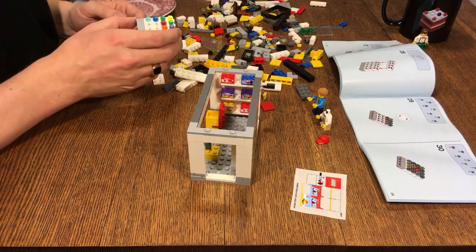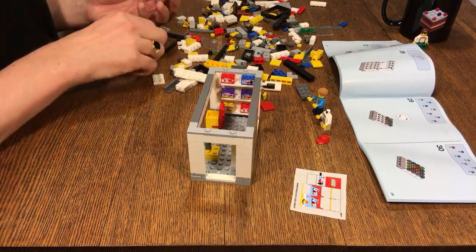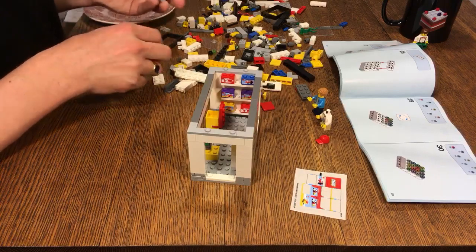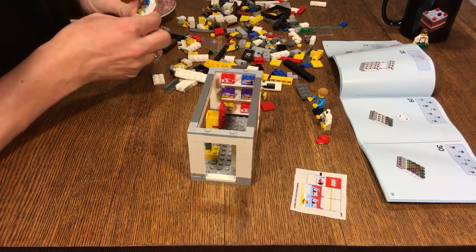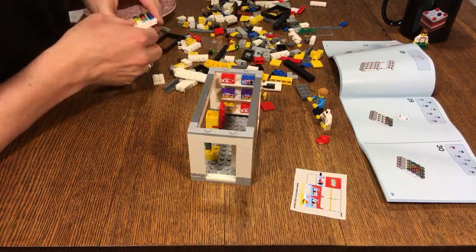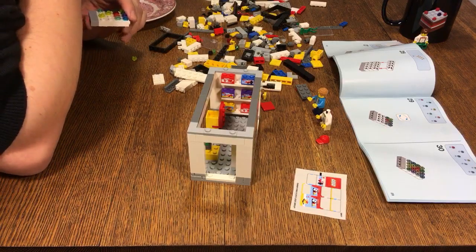I'm not completely sure I'm doing the colors right here on this pick a brick wall, because it does seem... Okay, is that one see-through or is it? What's going on here?